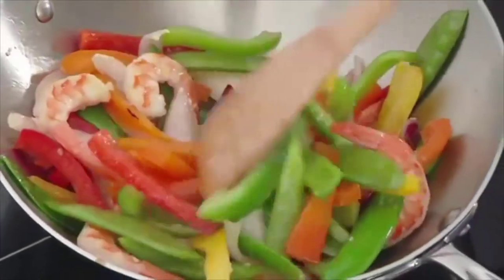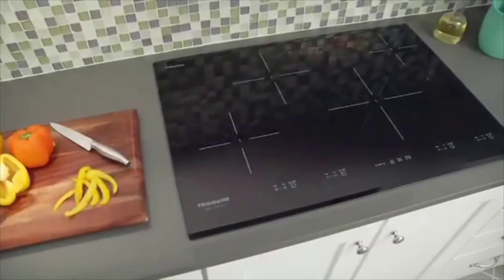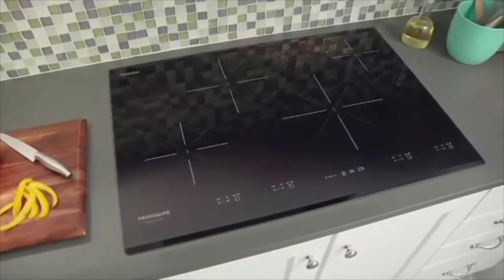Plus, cooking with induction is 70% more energy efficient than gas and 20% more energy efficient than electric. The Frigidaire Gallery Collection. Great results, less effort.